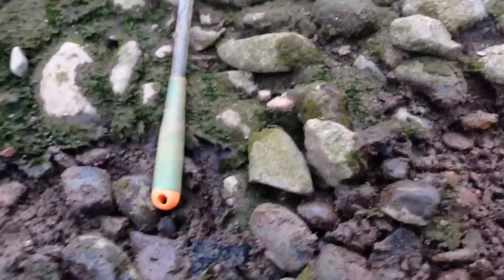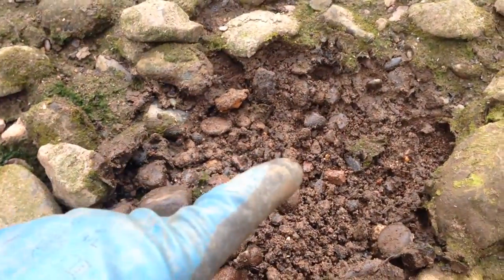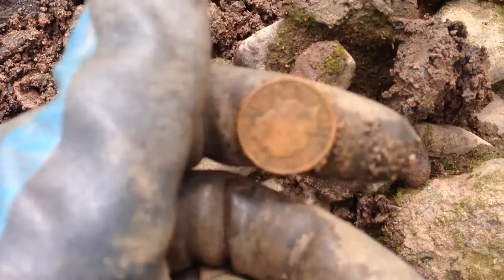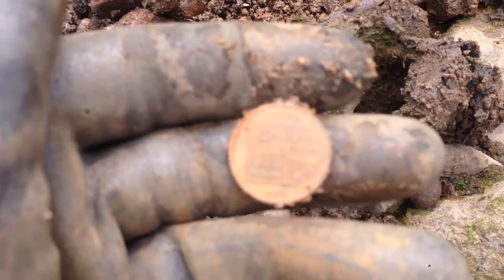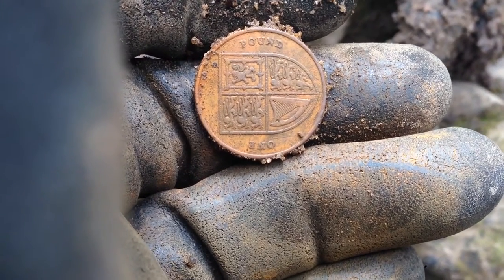And would you credit, there's the hole for the 10p, and there's the hole, and I just scraped that out. And it looks like a pound coin. Yep, a pound coin, more spendables. So that's magic, we'll have that. A lovely pound coin.